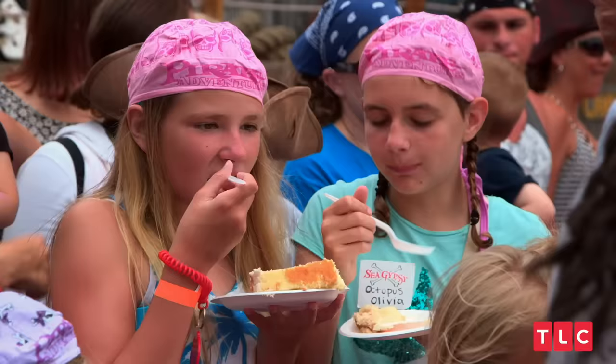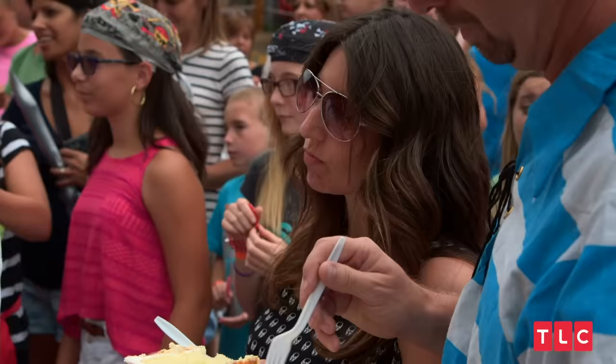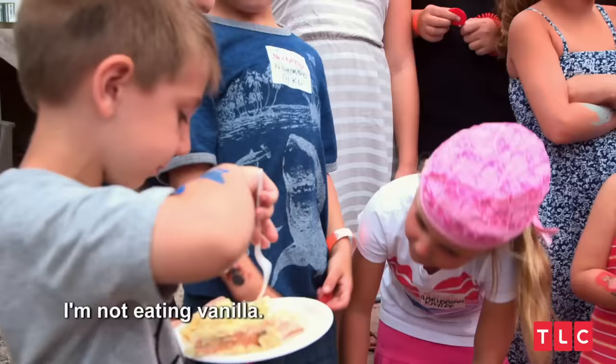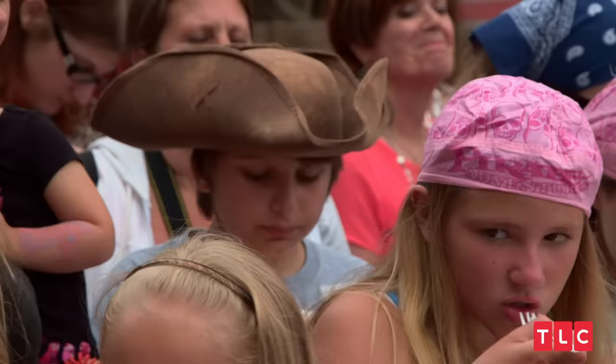So we made a special key lime filling. Delicious. It's amazing. I'm not eating vanilla. You're not eating. She just likes chocolate. You like vanilla. So, okay, almost everybody likes the cake.